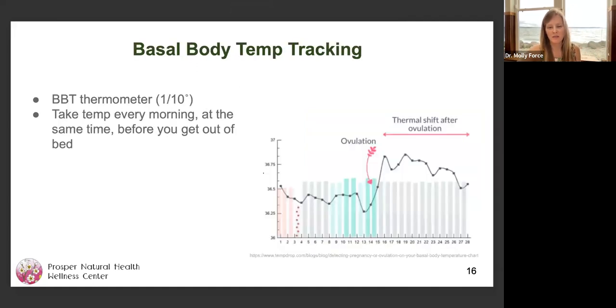So when we're thinking about basal body temperature tracking, many of you have probably heard about this. There are specific thermometers that are very accurate, that help you track this change that happens. And what happens is progesterone is a hormone that affects our body temperature. It actually makes us rise a degree or two after that LH surge happens and the progesterone comes on strong.